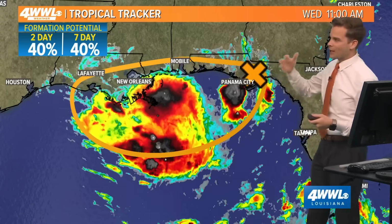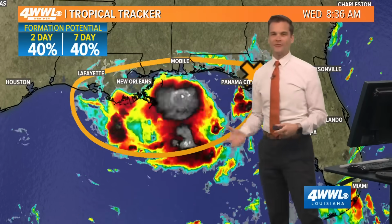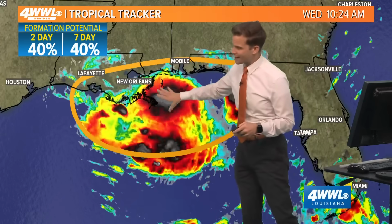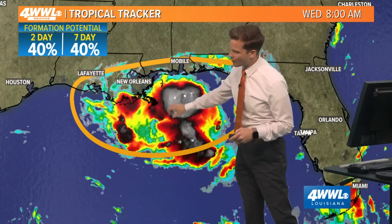We have been watching a lot of showers and thunderstorms develop over the past probably 6 hours or so, but nothing has been able to organize or really maintain itself. You can see some of these colors where they went from white back to the red color. Those are cloud tops that are starting to warm, which means weakens.